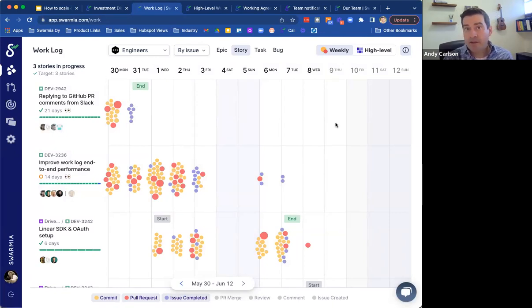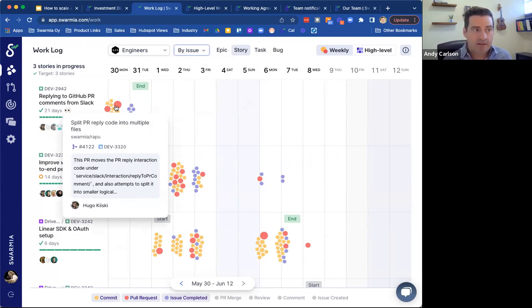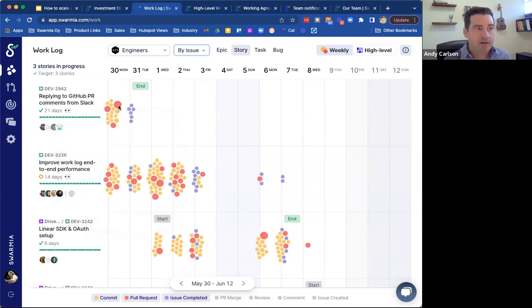So this is another unique view to Swarmia. It's called the work log. What we're seeing is a combination of activity that's coming from GitHub and it's represented here with these dots on a calendar. We're looking at a 2-week view, and it's organized for this team by issue. So you can see that we're looking at it organized by story. And we're showing pull requests and commits with the yellow and red circles. There's relative sizing. There's the ability to hover over these things and start to see who's working on what in more detail underneath. We've also, at the bottom, identified where sub-issues have been completed.